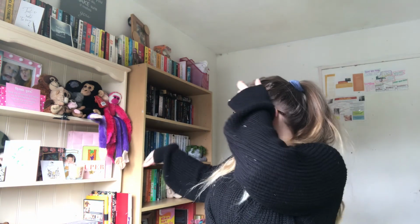And normally down at the bottom here, I have my to-be-read pile of the month, which I won't be showing you or it will be spoiling it. And then I keep the current book I'm reading next to my bed. So yeah, that's a roundup of the books that I have read and my bookshelves of books that I haven't read.